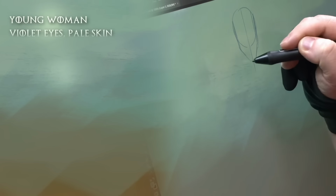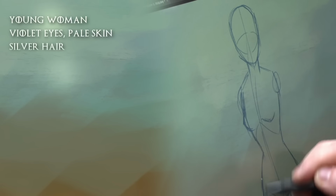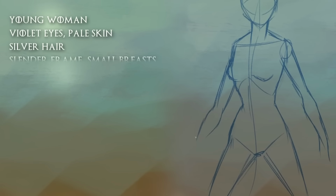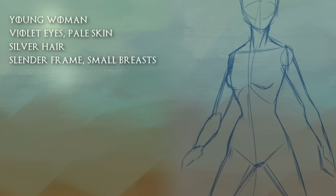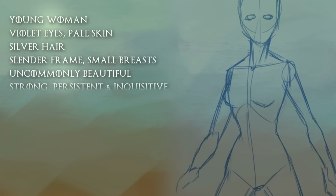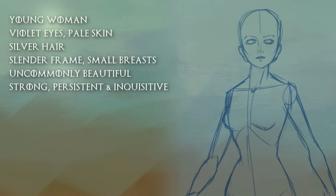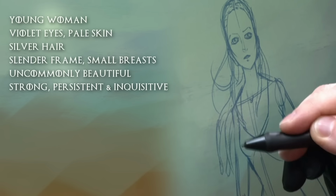Our first character is a young woman in her early teens. She has violet eyes, pale skin, and hair so blonde it was silver. She is described as having a slender frame with small breasts. She is uncommonly beautiful, strong, persistent, and inquisitive. Now these are interesting personality traits, and I want to find ways that this might incorporate into her physical appearance.